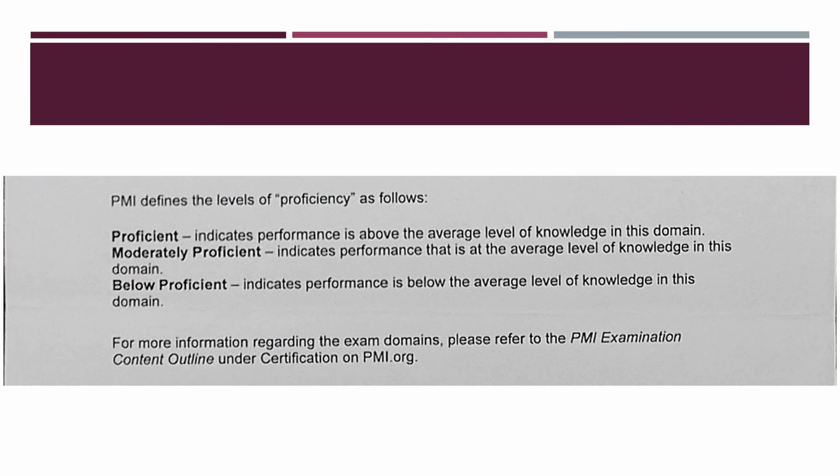Now here's the final snippet from the report card itself, where PMI is defining proficiency. Again, I'd like to repeat here that how many questions you need to get correct, and how many proficient, moderately proficient, or below proficient you can afford to score and still pass the PMP exam is still up in the air. It is not defined anywhere, but you can have the definition of proficiency. Again, this is from the real report card.